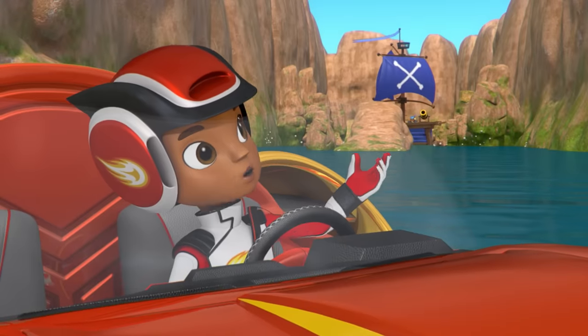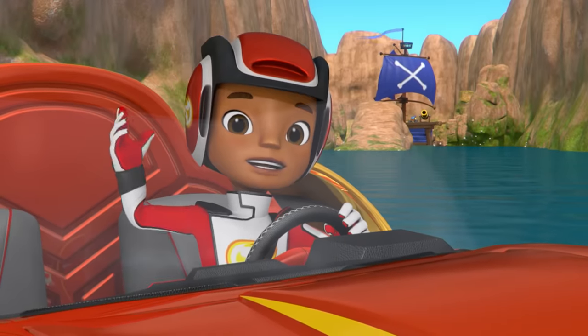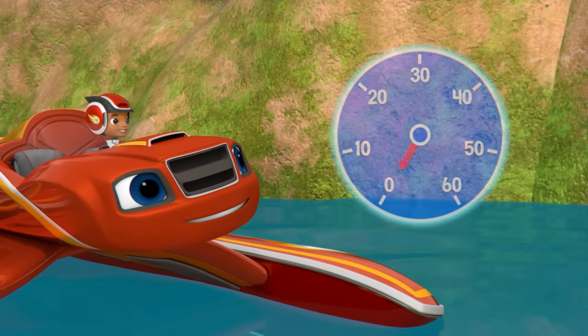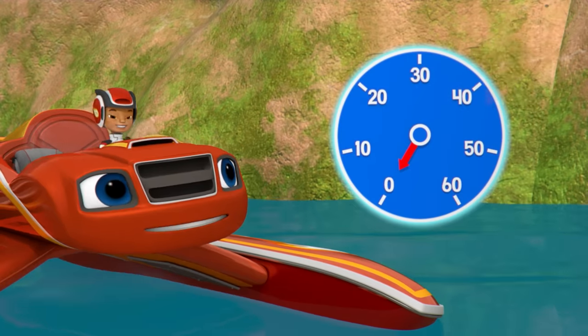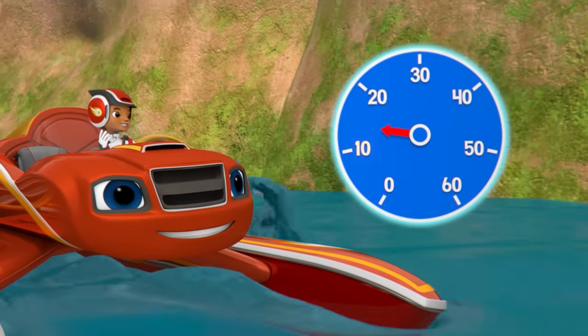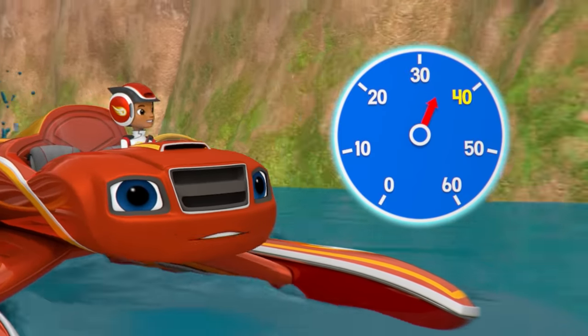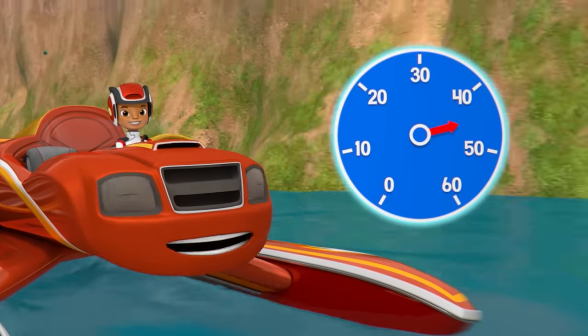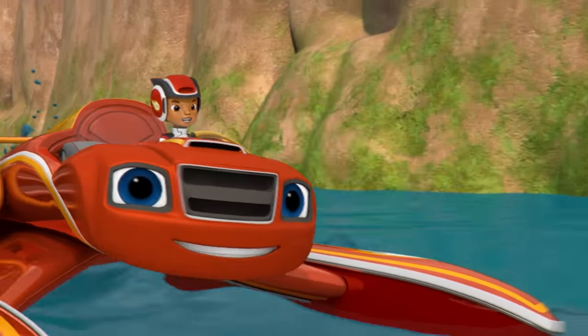To jump over the blue pirate ship, we need to go our fastest speed yet, a speed of 60. Let's click the number 60. Great! Repeat after me. 10. 20. 30. 40. 50. 60.